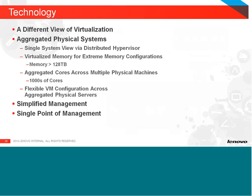So now we virtualize the memory into extremely large configurations where we can actually even go greater than 128 terabytes in a configuration. We aggregate the cores across multiple physical machines, and we provide a level of flexibility within our existing building block approach that we saw earlier, allowing customers now to create a scale-up environment using this technology that now creates a single system image that can support all kinds of different applications. It simplifies the management of the environment, and it gives you a single point of management for all the entities that are participating in the environment.